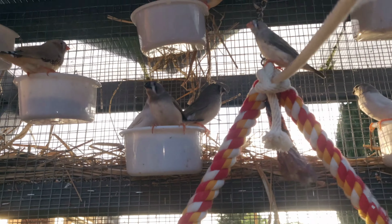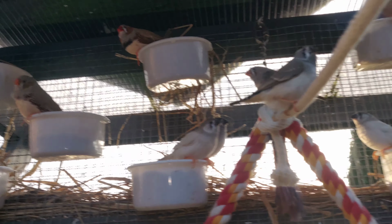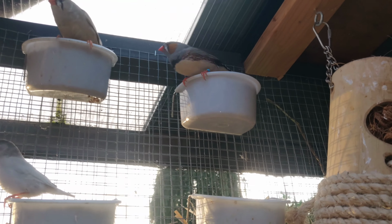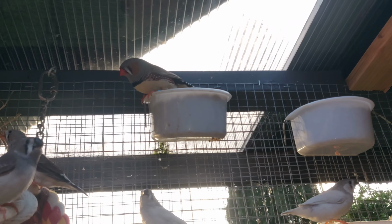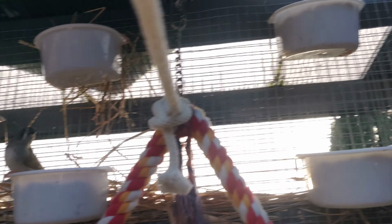A good example is that one right in the top left corner, which is Cheese, who was hand reared. That's right, not left. That's because that's Wolverine. Oh, Cheese. Either way, either one.